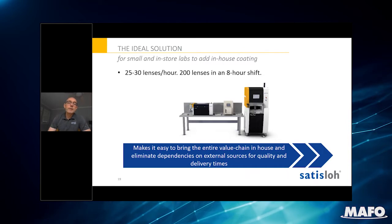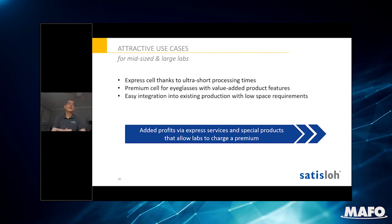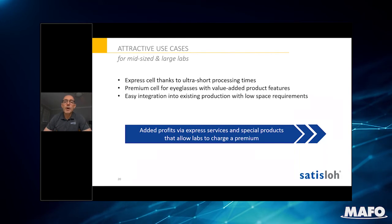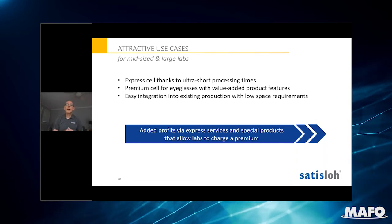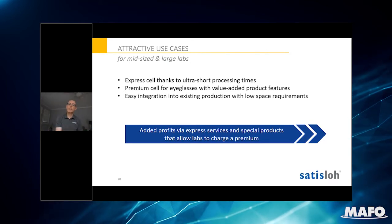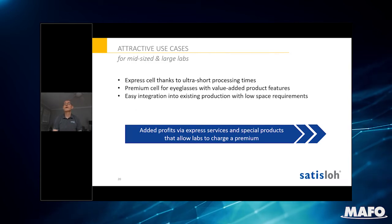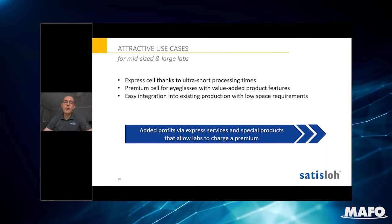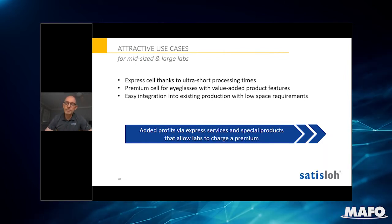And then in addition to that, there's a second attractive use case also for mid-size and larger labs, which is offering the products that come out of a film lamination line as premium products, either based on the properties that I mentioned of high impact resistant, thinner lenses, no Newton rings, or as an express service, which then again allows the labs to charge a premium.